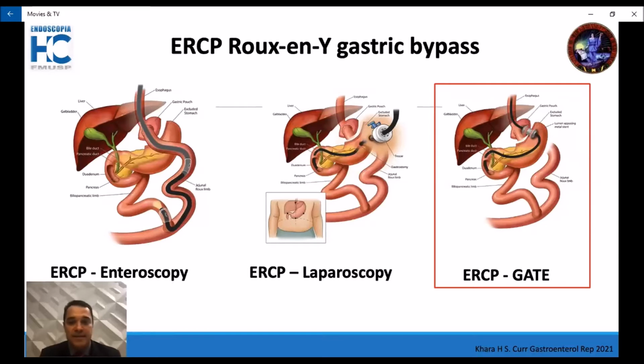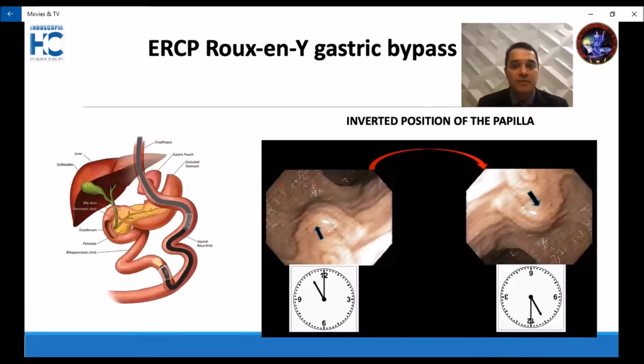And by EUS, using the lumen-apposing stent, you perform the communication between the gastric pouch and the excluded stomach. In the second step, the duodenoscope passes through the stent, enters the excluded stomach, reaches the papilla, and performs the ERCP in the traditional way.